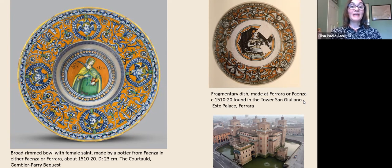And a saint, which is an S L, but it's not St. Lucy. In some research for the catalogue, I felt fairly confident to suggest that she might be St. Lucretia of Merida, for some similarities with a painting by Dosso Dossi, who worked at the court of Ferrara, and also worked to make designs for the potter. So it's tantalizing, and we have very little information.